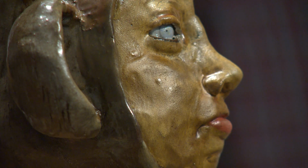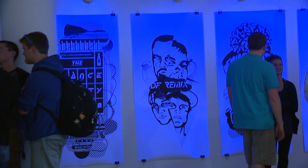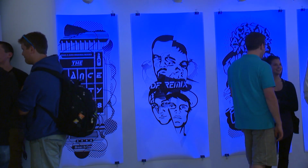Visiting the art gallery is an excellent way to see what these students have been working on diligently for the past year. There's a lot of people that don't know much about the art program and what we do here. I feel like they think it's really an easy thing to do, like, oh, you go to school for art, that's a cinch. So I'd really urge them to come check it out and kind of see what we actually do, like the hard work that's put into all this.